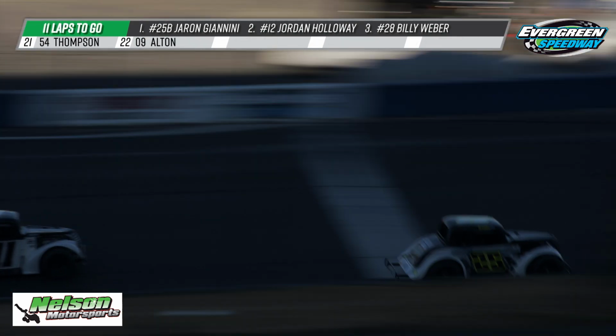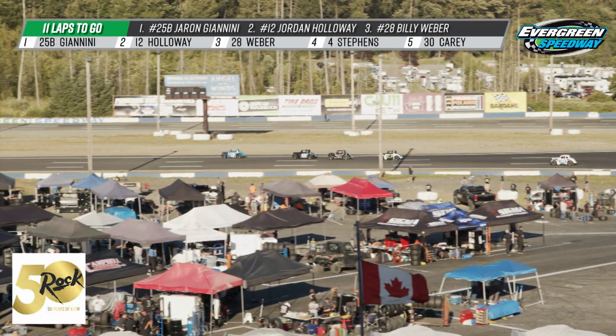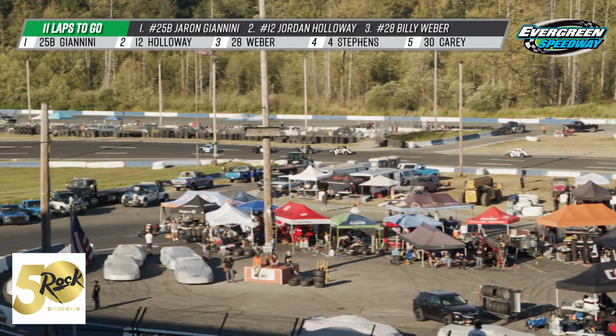You see Jacob Hyder now, who's racing actually a backup car. Jacob has been so dominant for so many years, actually sold his equipment, had the opportunity to jump behind the wheel this week and said, sure, I'll take that car.